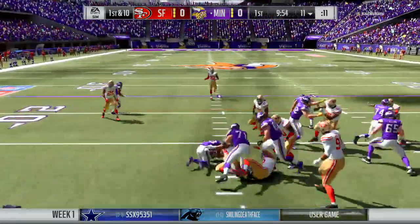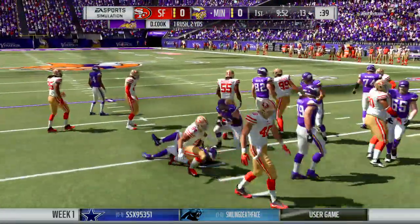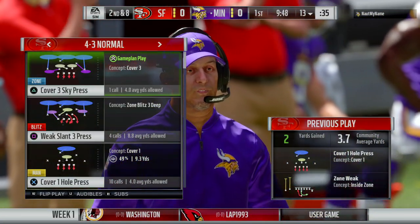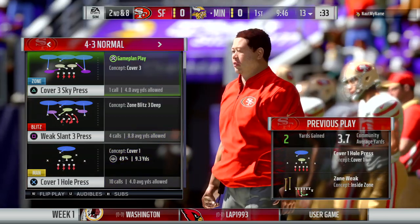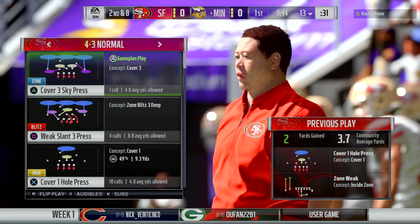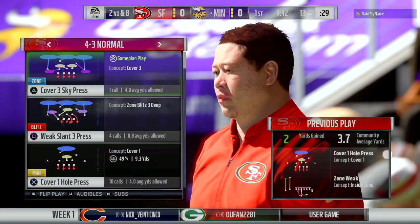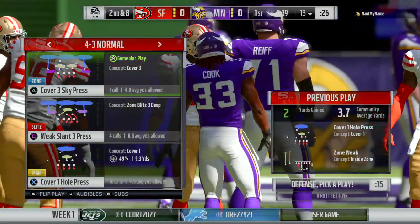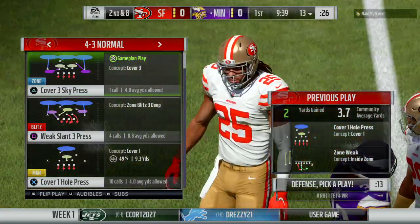Now the first carry for Dalvin Cook. And he'll take this one only up to about his 13-yard line. Solomon Thomas there on the tackle. They tried a quick hitter inside, but that one was swallowed up because what they're hoping, those big defensive linemen will take the bait and move laterally and open up a crease that they can run through. Didn't happen on that play.